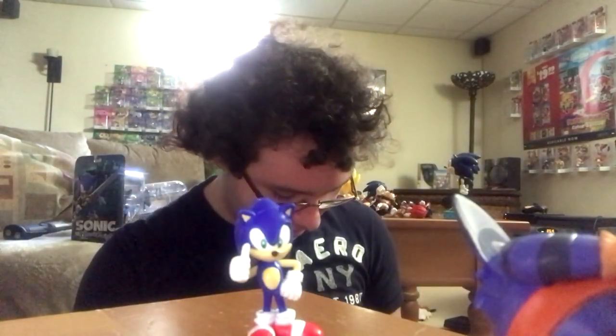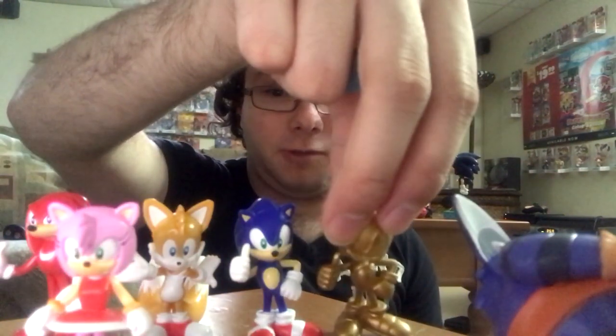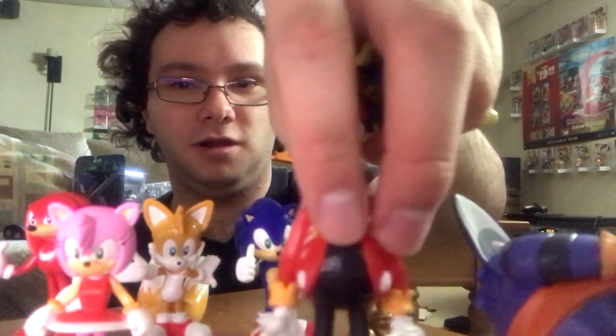So we got Sonic, Tails, and of course these are done in the Sonic X art style. We have Knuckles, Amy. We have a Golden Sonic, which was supposed to be one of the chase figures. We have Dr. Eggman, if I can fit him here.